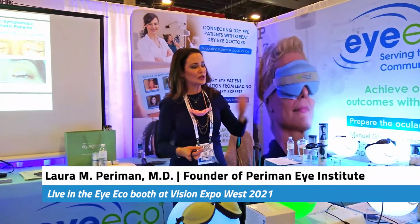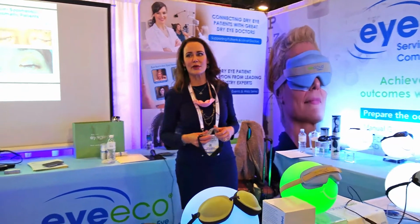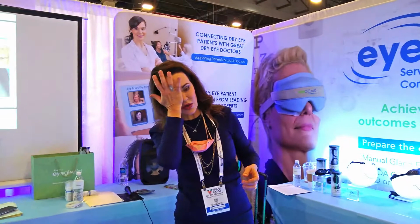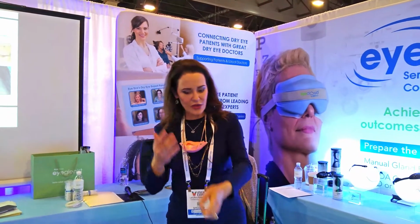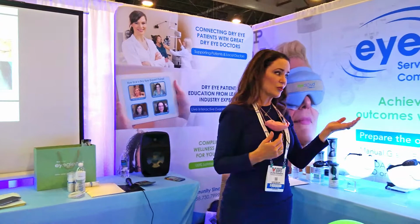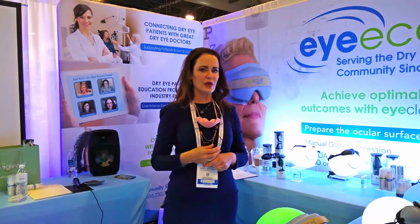We actually ask patients, are you a side sleeper, face sleeper, or back sleeper? Why would that matter? List the reasons why that would matter: your sleeping position at night. If you're a face sleeper, you have the potential to pull those tissues enough that you've got exposure. This is comfortable even for side sleepers, the way it's designed. It helps to protect that area. Floppy eyelid syndrome patients are much more prone to that traction at night when they're side sleeping.